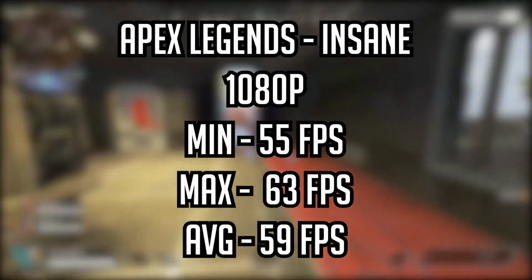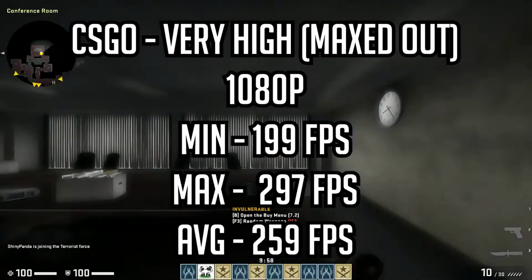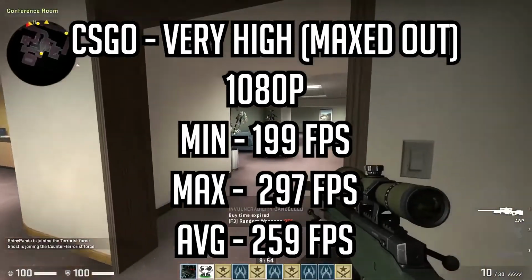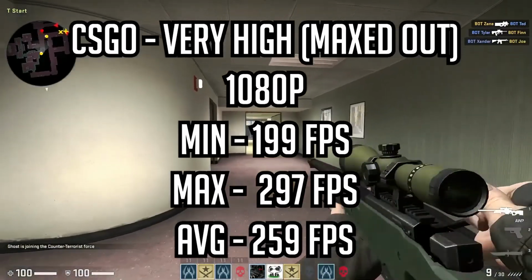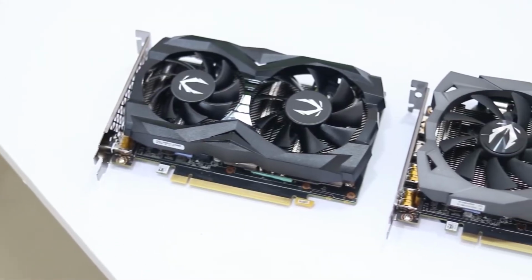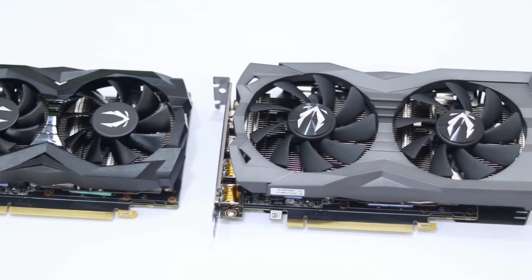The power consumption of the card is also efficient. The card uses almost 135-watt power during peak gaming. The Zotac GTX 1660 Super is the best overall GPU for i5 6600K because it matches the performance of more expensive cards like GTX 1070 8GB and GTX 1660 Ti 6GB.